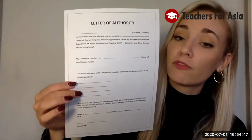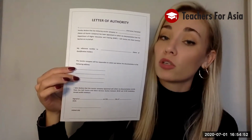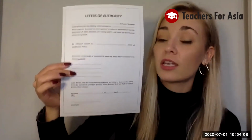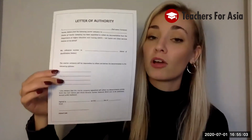When you do that, the courier service needs to have a letter of authority. This is just saying that you're giving them the authority to collect the documents on your behalf. Here it will have the reference number that you would have received via email from DIRCO and DIRCO's address. If the courier service does not have this document, they cannot collect the documents on your behalf.